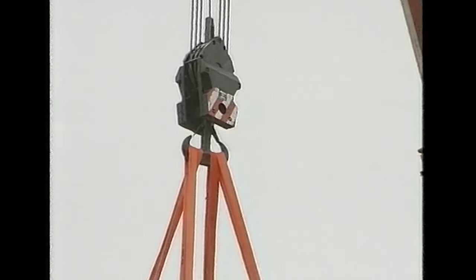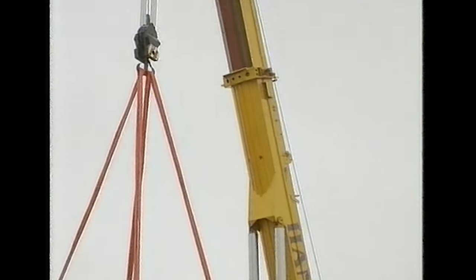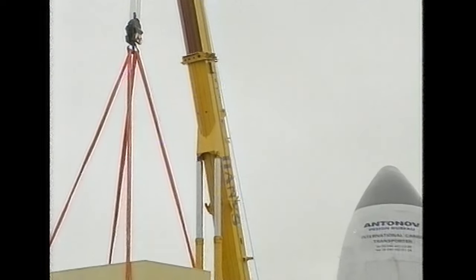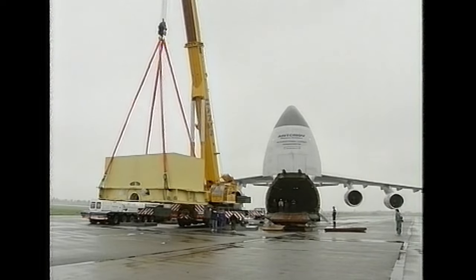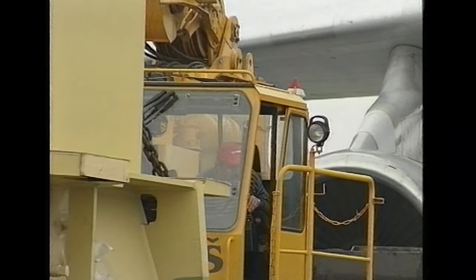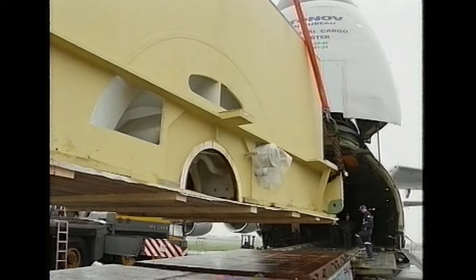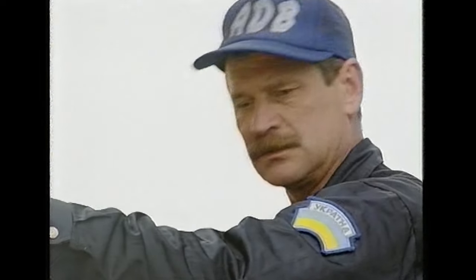Along with the six Antonov 124-100 planes, Air Foyle also uses the smaller cargo planes, Antonov 22 and Antonov 12. In July 1999, Air Foyle and the Antonov Design Bureau celebrated 10 years of successful partnership. Here in Prague, a giant two-part power station turbine casing from Skoda is being loaded. It's bound for General Electric in the USA.